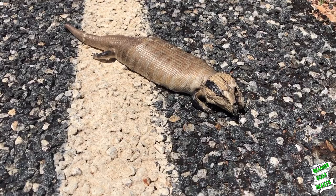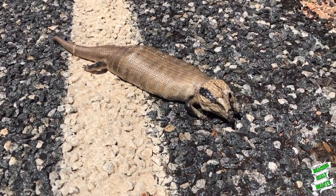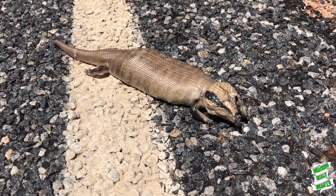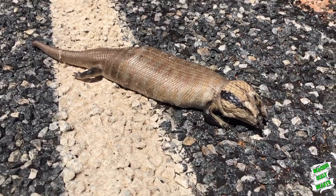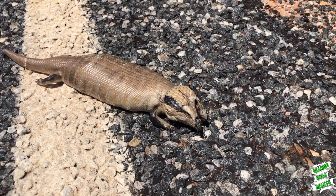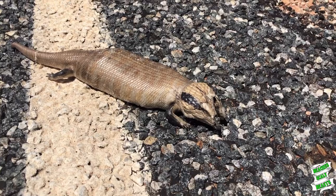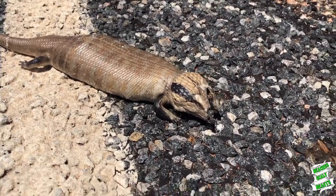Well, that is definitely not how I wanted to see my first Centralian bluey. I thought it would be an odd time to see him out, but I just noticed this as we were driving down. Got Dani to pull the car around. Poor little fella must have been out on the road this morning sometime just for a quick bask and got clipped. And yeah, we're out in the East Macdonnell Ranges now, so it's kind of interesting being able to see them out here. Yeah, poor little thing.